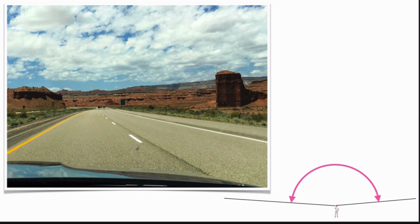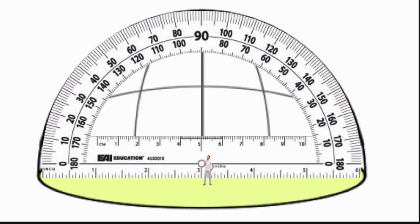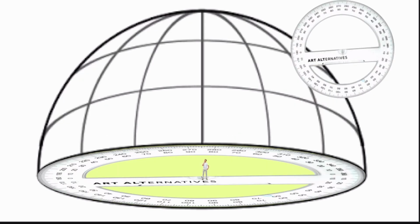So let's put some numbers behind this. If we were to have a protractor and you were to represent the horizon or the eye level as 0 degrees and then 90 degrees overhead, if you had wide open skies, you'd be able to see 0 to 90 where 90 is overhead. And then if you took another protractor, a circular protractor, and this one measures 360 degrees, this would represent our azimuth. So you can turn in any direction.